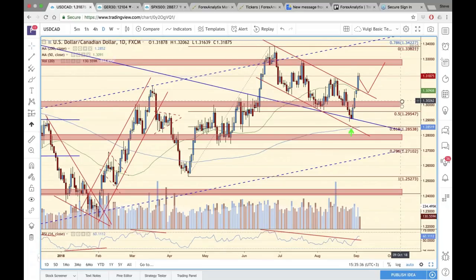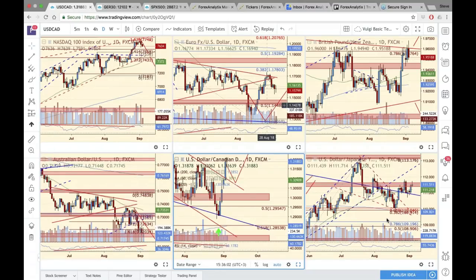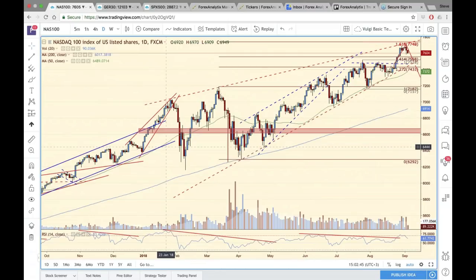The descending channel was clearly a formation that was, by all interpretations, corrective. So I think that any pullback towards the 131 area is probably a gift. And the next area of interest is up at 133. Now, there are a few indices that are very much worth looking at.